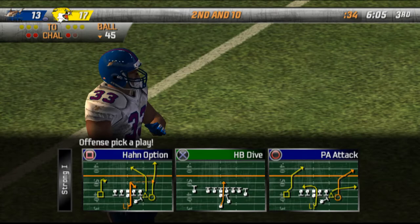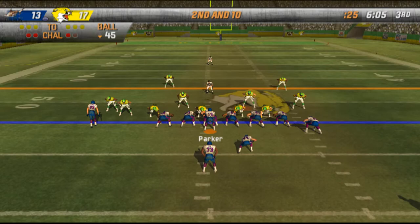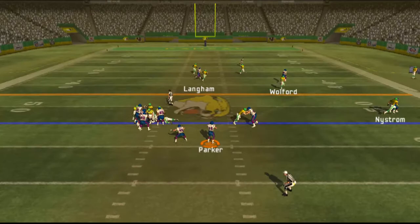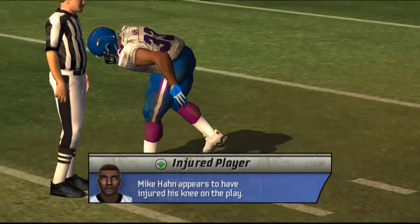Second and 10. Ball on the 45-yard line. The call: play action, rolling out to his right. Gets rid of it. This one falls incomplete. Number 33 looks to be shaken up after that play, and we'll get you a report from the sideline when we get the information.